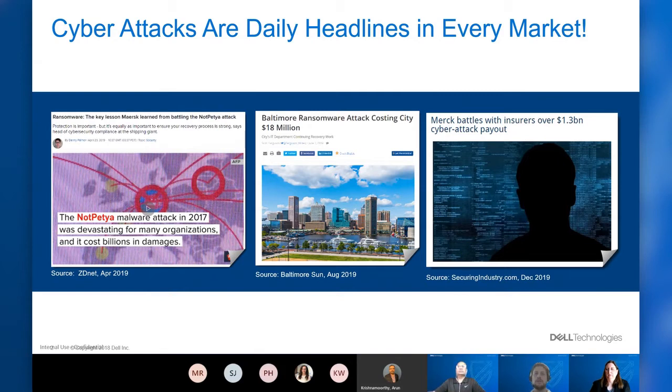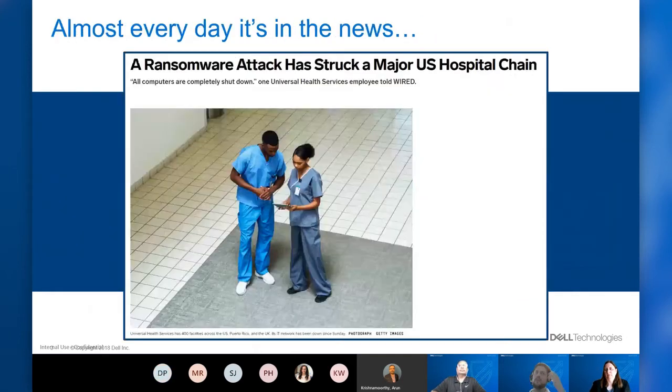So not only are they happening more frequently, but the impacts are becoming greater and greater. We're seeing this again every day. If anyone was just following the news even yesterday, a major cyber attack happened within a large U.S. hospital chain. They had employees telling reporters that all of their systems were completely shut down. Again, this is something that we're seeing almost on a daily basis, whether it be on a small scale or large scale, but this is happening frequently. And you need to make sure that you've got the technologies, the people and process in place to make sure that you can recover from that.